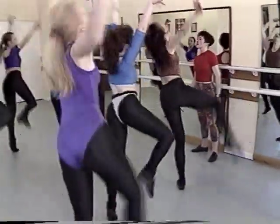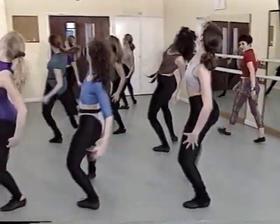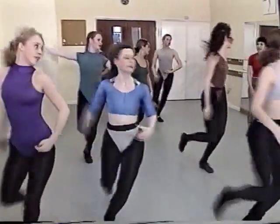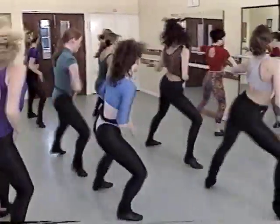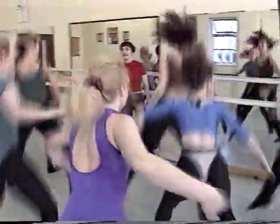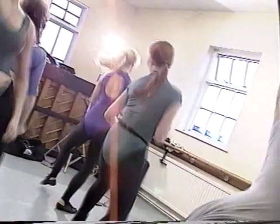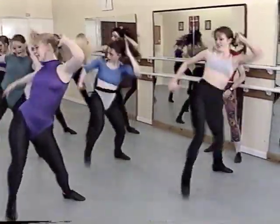Meanwhile, in Studio 2, Sue Bryce is putting the first year students through their paces. These students are just starting their second term and are already beginning to show a sense of performance.